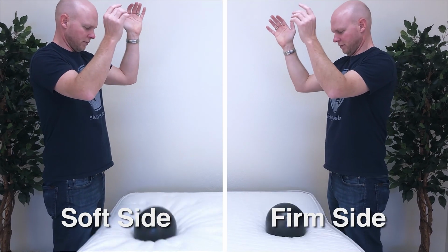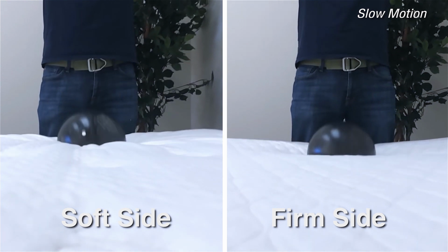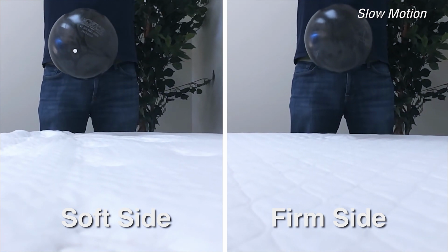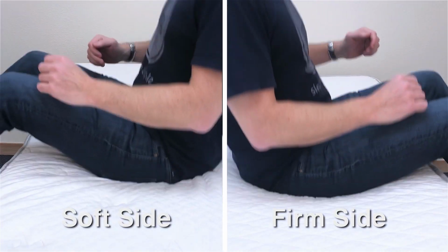Then we look at mid-level bounce, which we test by dropping a bowling ball onto the mattress. In this case, the firmer side had a bit more of that mid-level bounce, but neither side had quite as much as we might have expected. And then deep bounce we test by me plopping my full 200-pound frame down on the mattress. And of course, both sides spring me back up, but maybe not as forcefully as some mattresses that we've tested. So all in all, I would say that while this mattress certainly is on the bouncy side of the spectrum, above average in terms of bounce, it's not extreme in that regard.